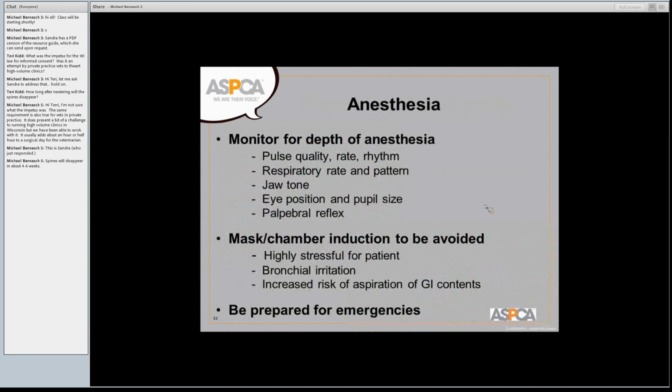Okay, we're moving on to monitoring for depth of anesthesia. And here we have some tools that can help us, pulse oximeters. More and more spay neuter clinics are using capnographs, which measure end tidal CO2.